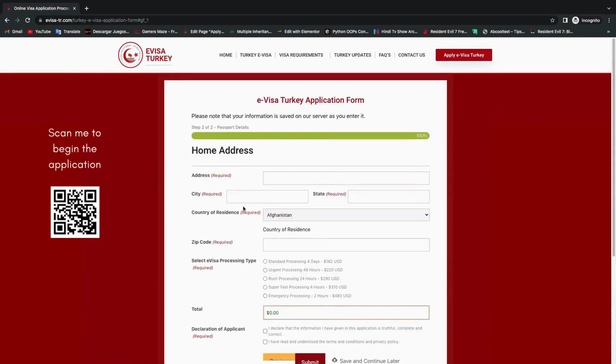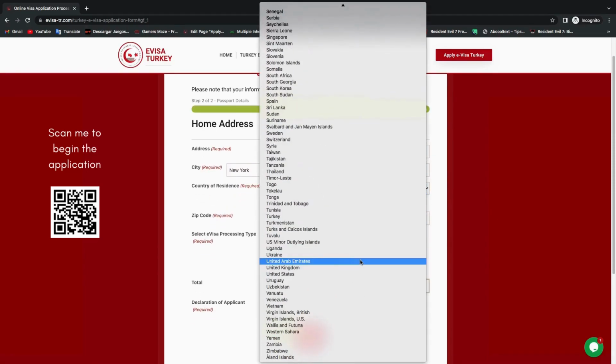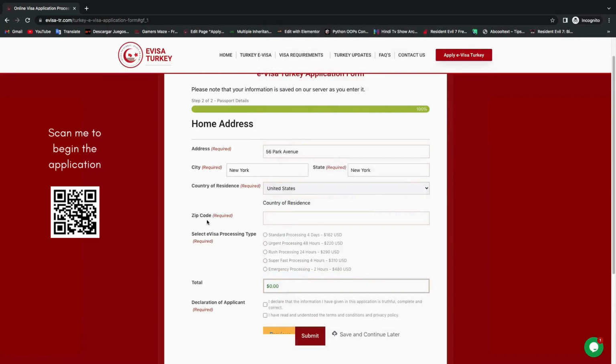You will be directed to the home address page. Enter your permanent resident address. City. State. And country of residence. Along with the zip code.